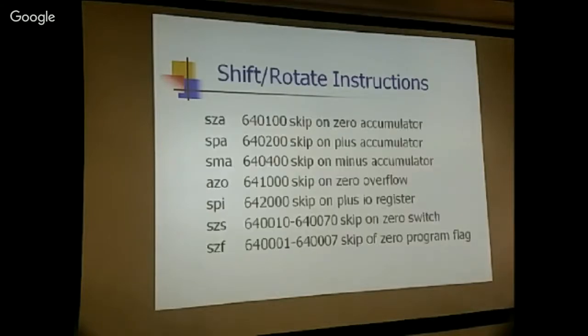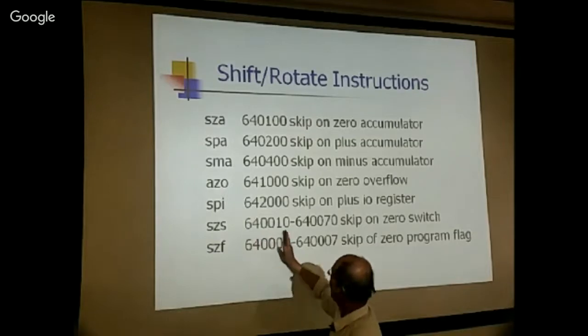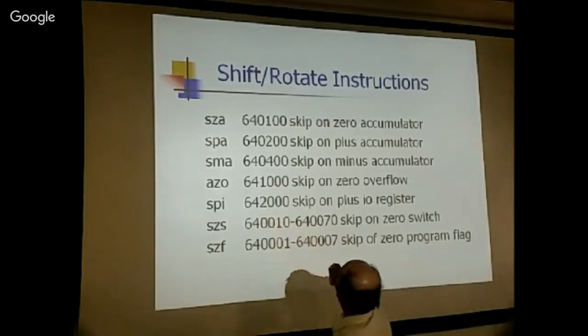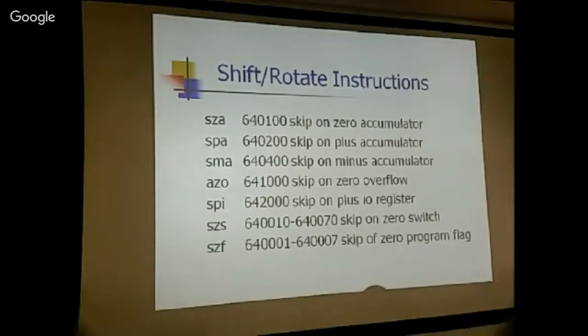And the shift and rotate, that's one of the problems that I have. The opcode is 64, and the rest of the bits specify the way to do the shift and rotate. Oh, I'm sorry. I think this is the skip. This is not the shift. This is a skip. Okay.